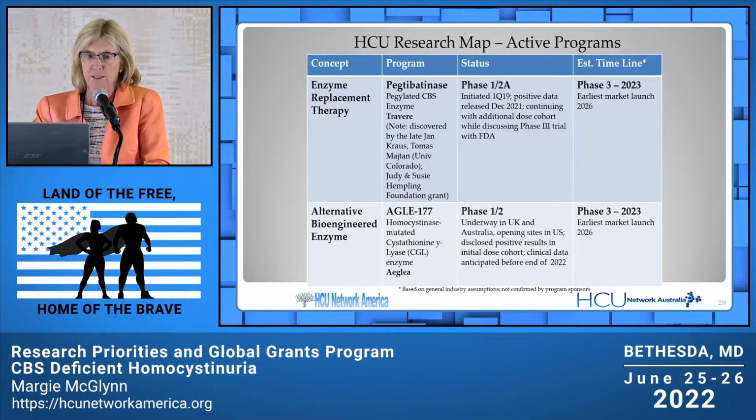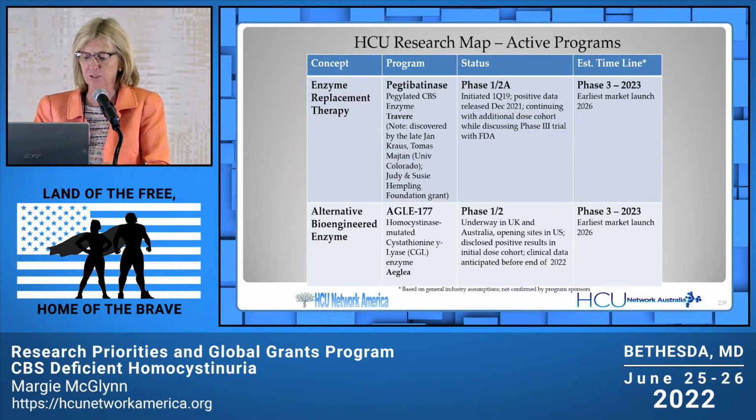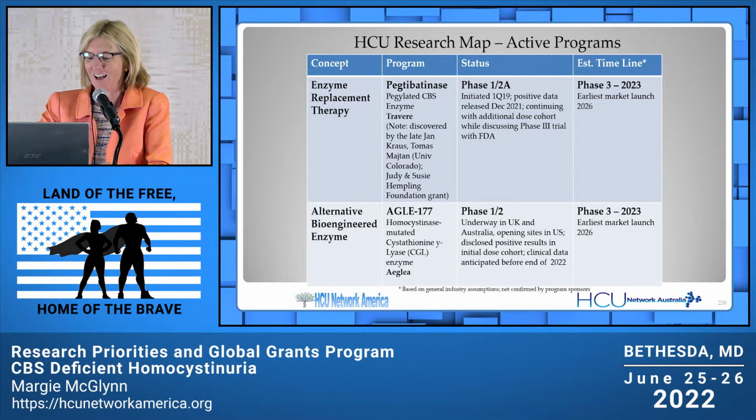And so that was started in early 2019. COVID slowed it down a little bit, but the company stayed committed, and they released positive data at the end of last year, which you'll be seeing in the next presentation. And there's an additional dose cohort they've added on to see if they could get even higher efficacy.